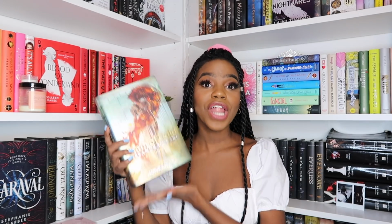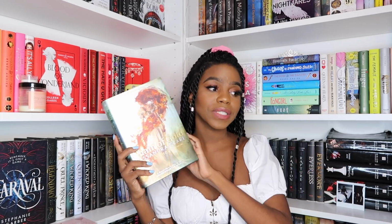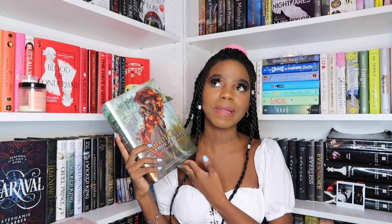So then we have another edition of Chain of Gold. I also have a lot of editions of this. I'm pretty sure I have almost every single edition. This is just the regular edition. This was sent to me by Katrina. I have a problem. There is no reason why I should have this many editions of books, but I mean, I am a book collector, so what do you expect?